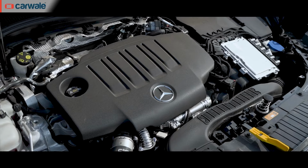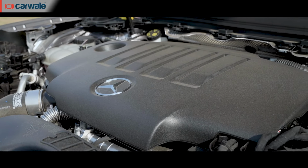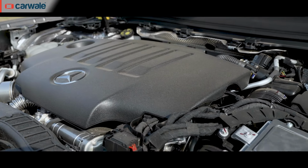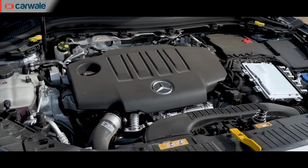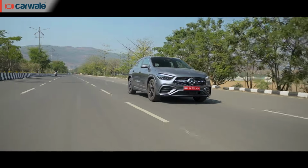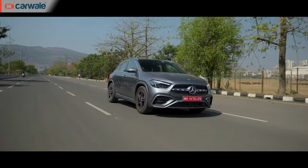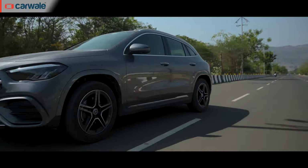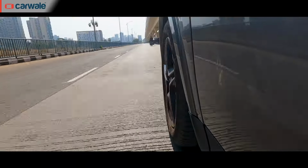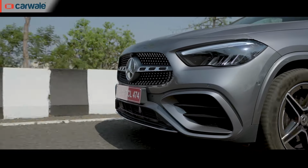You'd be hard-pressed to believe this is a diesel engine, as there are no vibrations or diesel clatter whatsoever. This diesel is quite refined and smooth both on idling and once you get going. There's a huge reserve of torque which is also available low down the rev range. And this torque is effortlessly put down on the tarmac thanks to this lightning quick DCT gearbox. The dual clutch unit can roll through the gears without a hint of a jerk or any delay.